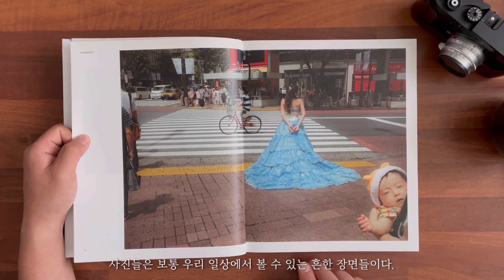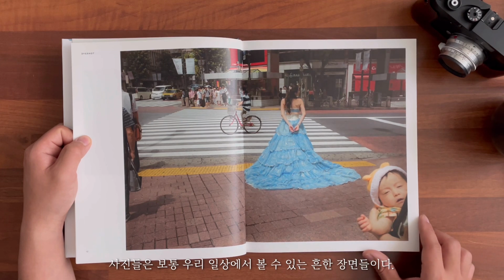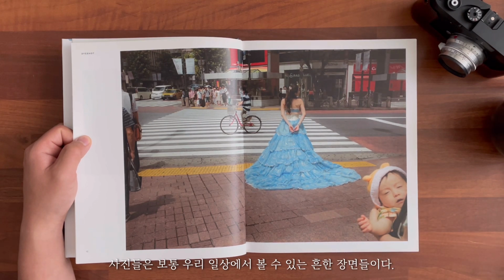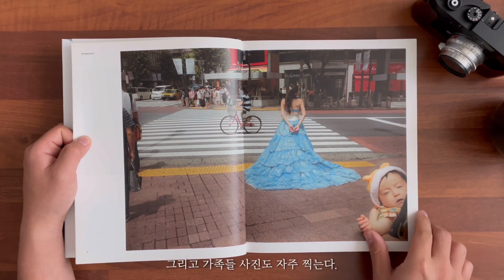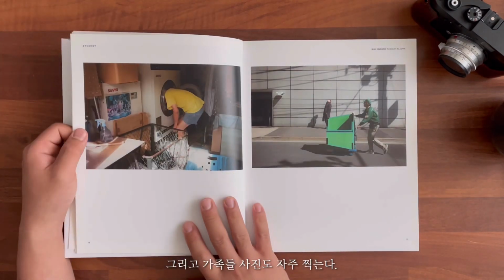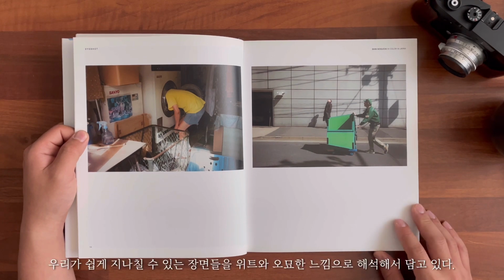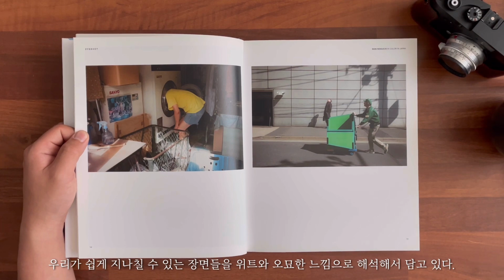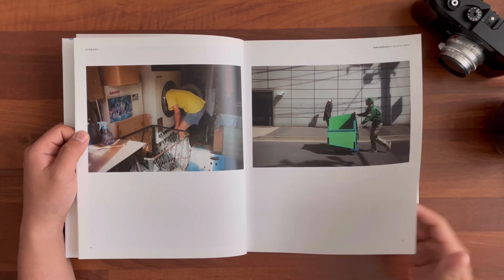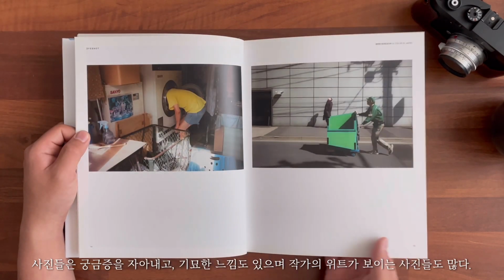He mainly takes photographs of his daily life, just ordinary things that we see each and every day. He also takes closer photos of his family as well. However, he captures those moments with his sense of humor and hint of obscurity. His photos make you wonder, and it also feels mysterious at times.